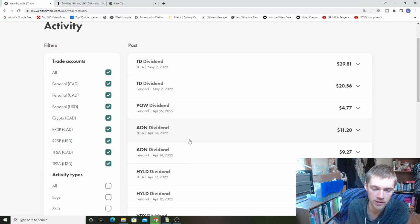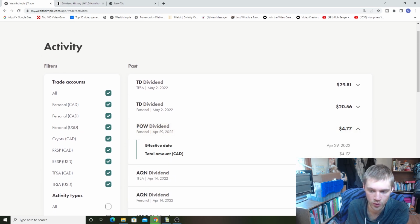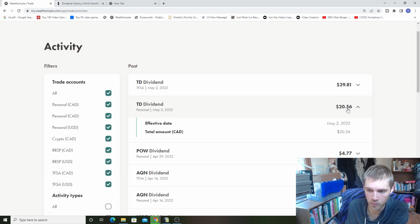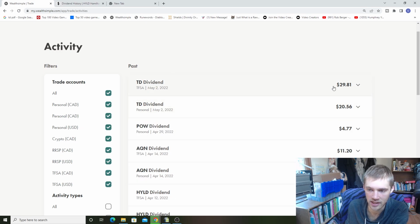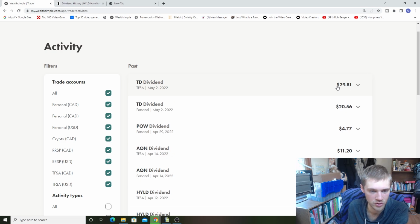Towards the end, we did get a dividend from POW, which is Power Corp of Canada, $4.77. I guess just under $5 for that dividend. And then we got our big quarterly dividends from TD. So the personal account gave us $20.56, and then the TFSA gave us just under $30 in dividends as well. So it's about $50 or so from TD. So that was a nice dividend payment that we got.